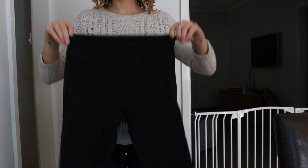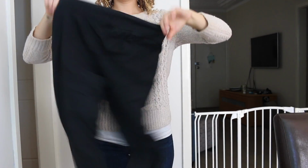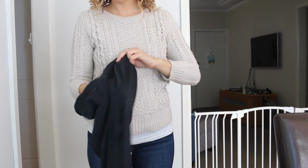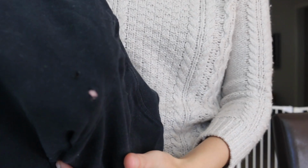Just totally love that. Side note, I have these leggings that I do sometimes wear, or I did until they got this hole in the butt. So I have these and I'm planning on just sewing that back up, and I'll continue wearing those once I get that finished.